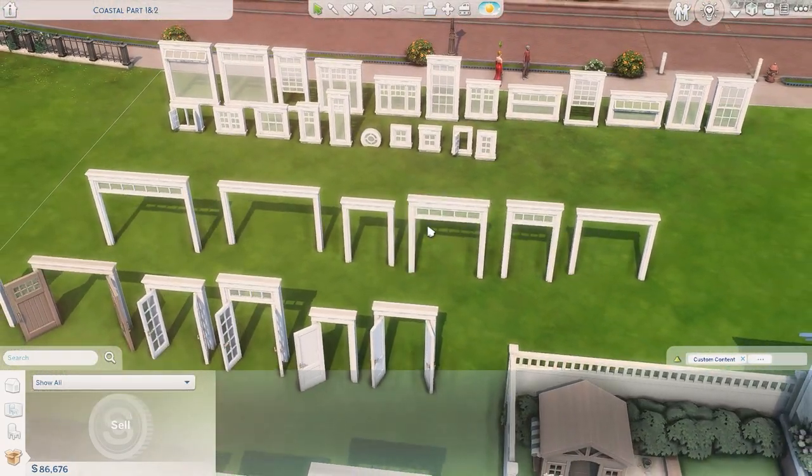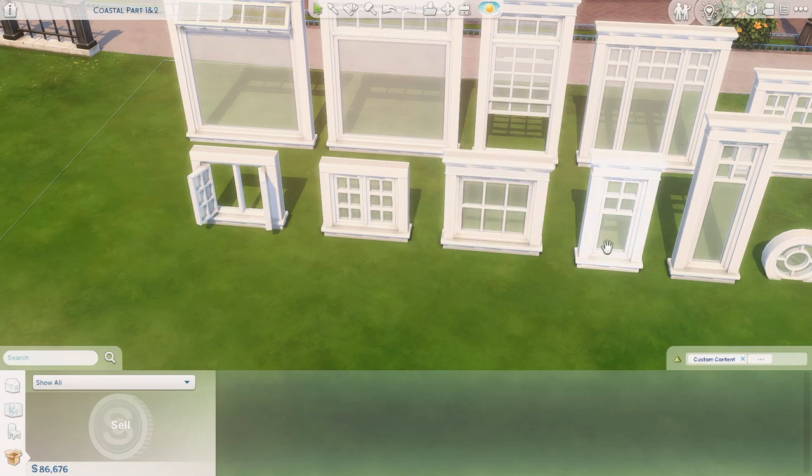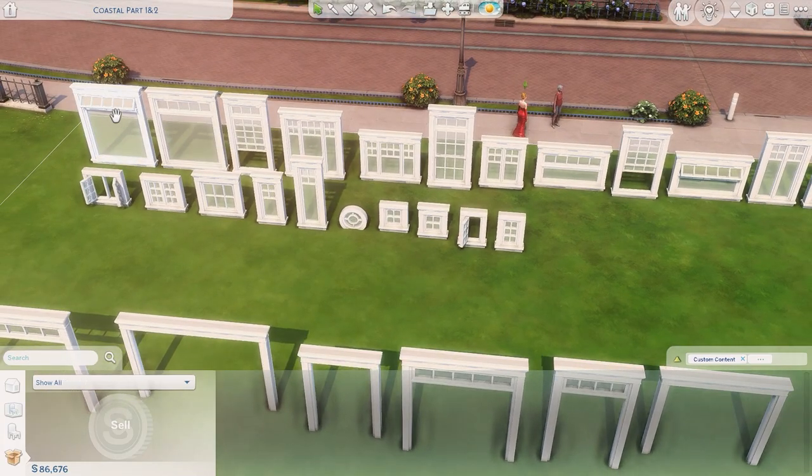And then we have all these arches and then all of these windows. Look at how cute these windows are. The tiny ones, like, look, that's adorable. I love that. I love that so much. And then you have these big ones.